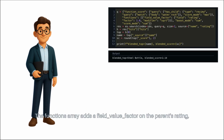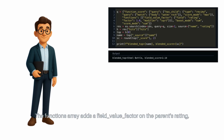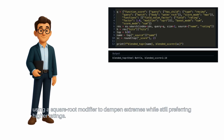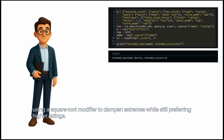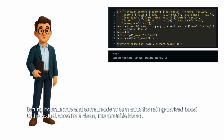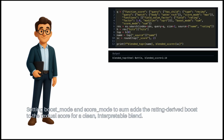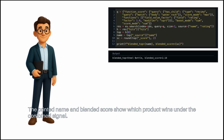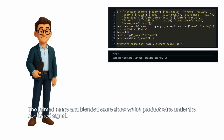The functions array adds a field value factor on the parent's rating, using a square root modifier to dampen extremes, while still preferring higher ratings. Setting boost mode and score mode to sum adds the rating-derived boost to the textual score for a clean, interpretable blend. Increasing the factor strengthens the impact of ratings. Decreasing it prioritizes review text more. The printed name and blended score show which product wins under the combined signal.